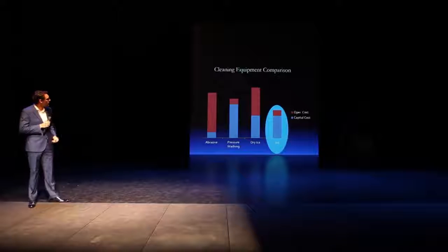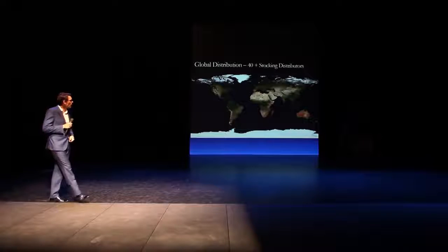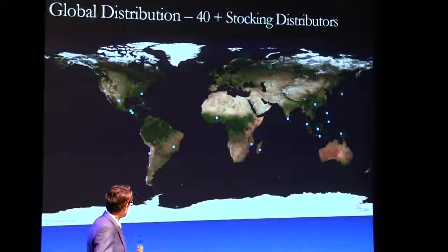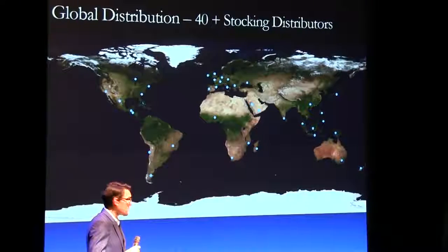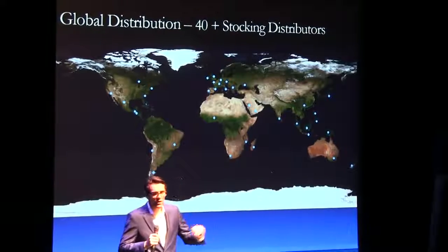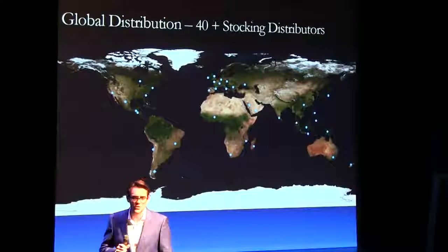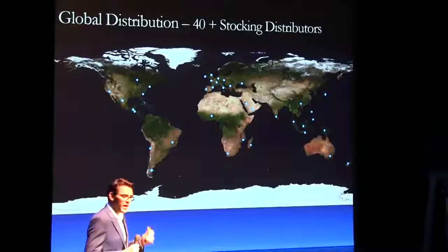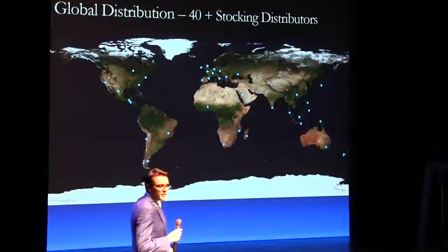And it's helped us build a great network of stocking distributors. Some of them are here tonight. They flew a long way to come and see what we're presenting to the world today. So you can see as it populates, we probably have closer to 50 stocking distributors now. All very, very good companies, very professional, and most importantly, they all believe in our technology and our vision and where we're going to take this company.